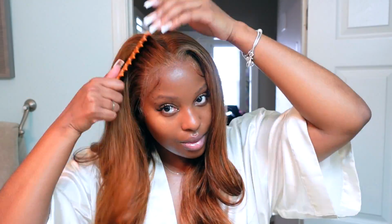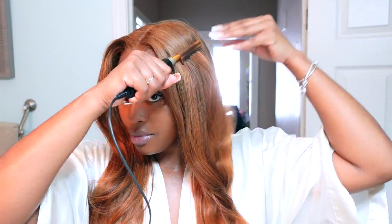So I'm just waiting on my curls to fall. I did just curl my hair. I'll go ahead and insert a clip for you guys. These curls only took me 10 minutes. I did them much tighter than I want my hair to actually be, because once it falls, it's gonna fall how I want it to look, which is a nice wavy look that I'm going for the day.